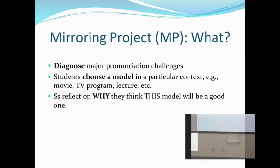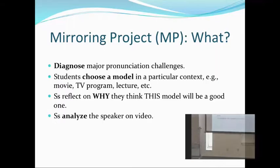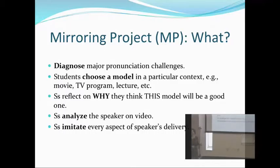Okay? Then it's very important that they start by reflecting. I'm a strong believer in reflection as a way to learn. And so I have them think about why this person would be a good model. What is it about this person's speech that they find attractive and doable in terms of being able to mirror? So that's the next thing. Then they analyze the speaker, and again, we'll go through this step by step, not only what the person is doing, but also how they're doing it, how they accomplish what they're trying to accomplish. Then they imitate every aspect of the speaker's delivery, not only what the person says, but what they do as well. And then finally, they reflect on it. So again, it's a reflective process. So they end up reflecting on how their version compares to the original. Okay? So does that make sense so far?